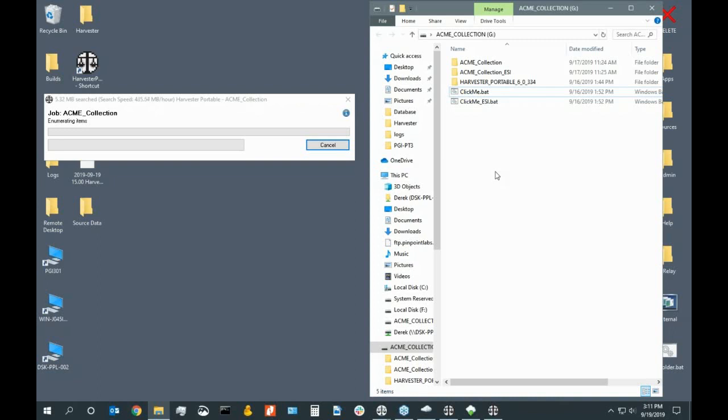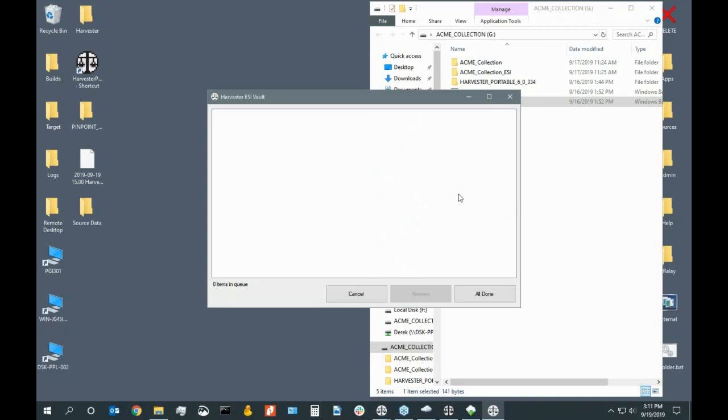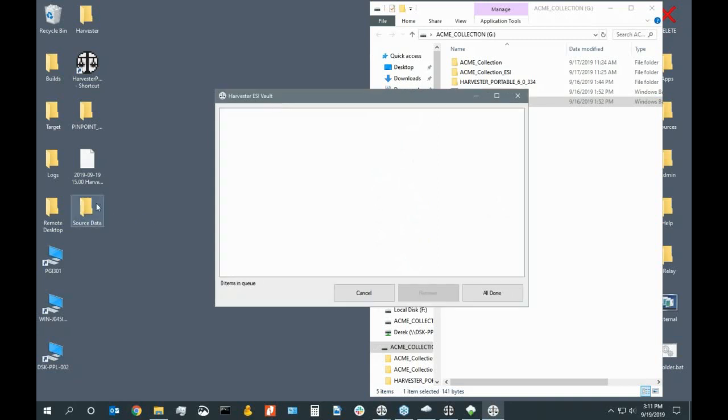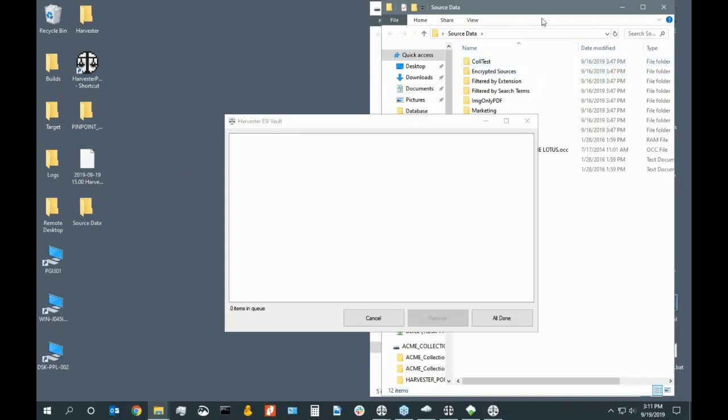The next option we're going to show you is, let's maybe say that this time we need to do a custodial interview, or maybe we need the custodians to help us identify the data, and we're just going to have them pick and choose what's relevant. This is what we did this time: we clicked on the batch file, and now this opens up our Harvester Easy Vault.